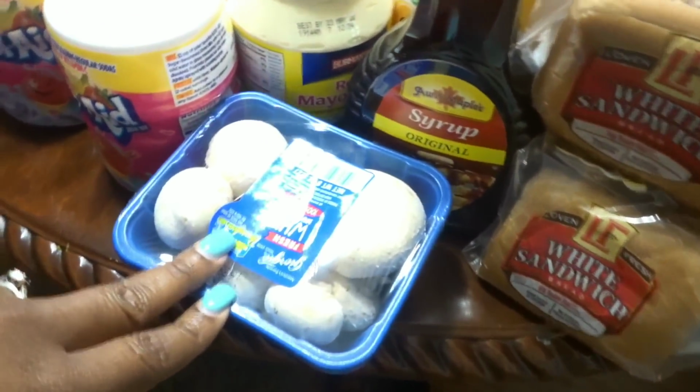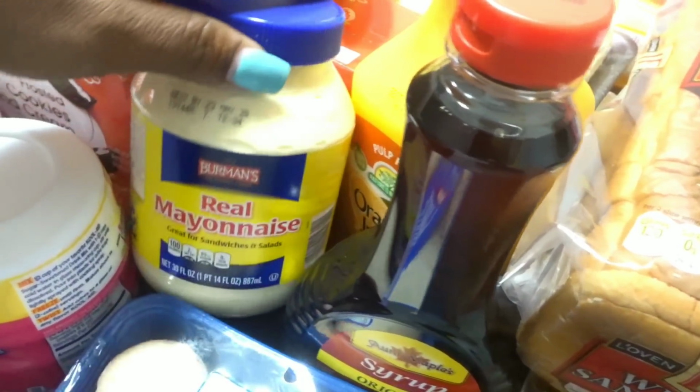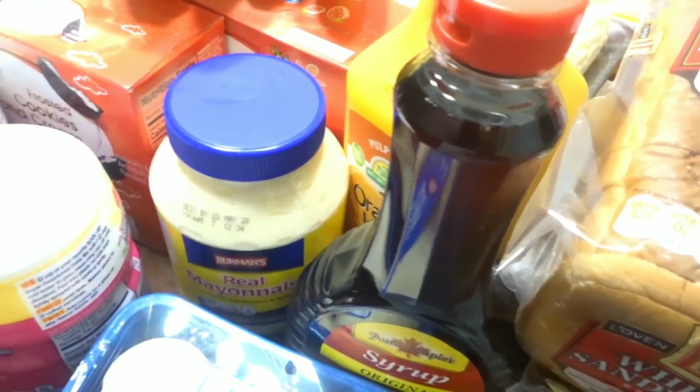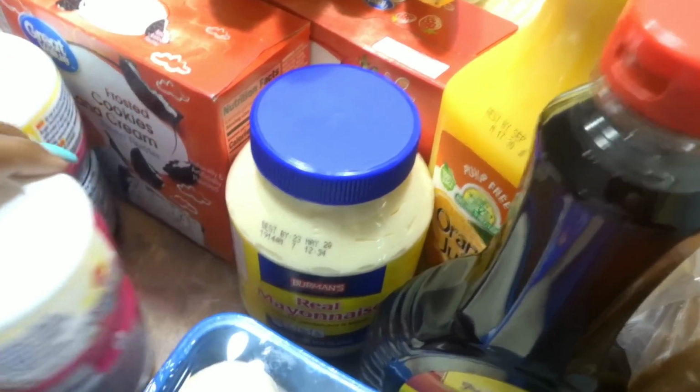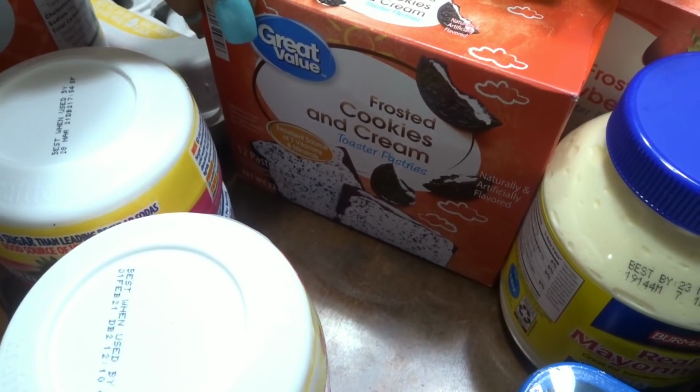Got a thing of mushrooms for the spaghetti. Got two loaves of bread. Got some syrup. Another thing of orange juice. Another thing of milk for the kids to make sandwiches with. Just regular mayonnaise. Store brand. Got some Pop-Tarts right here. We got the frosted cookies and cream.